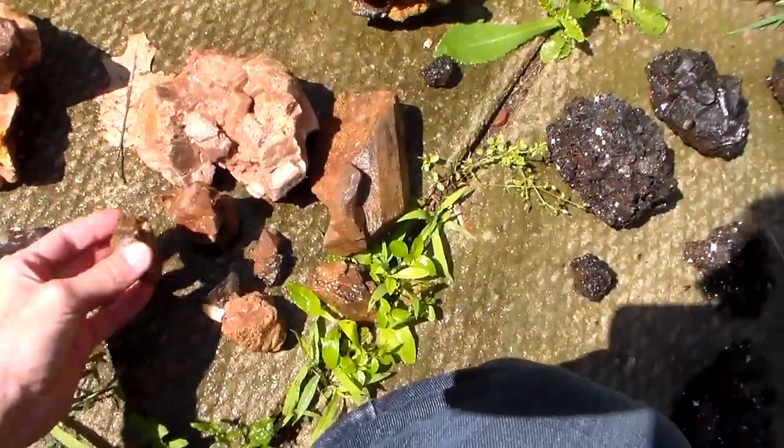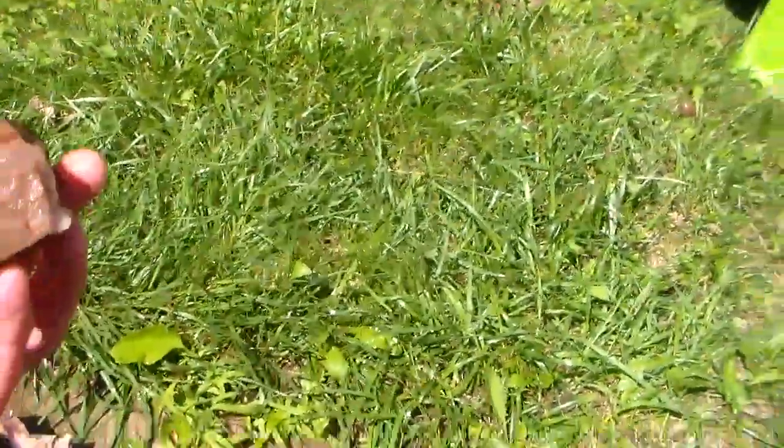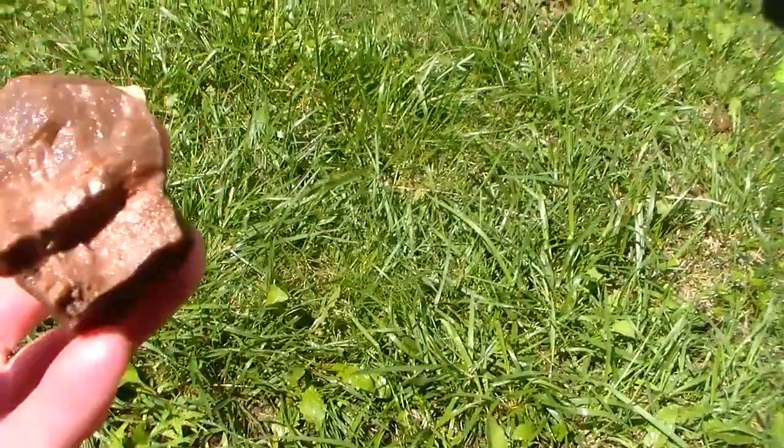So I hope I'm going to be able to try and catch it. It's out in the sun here today instead of indoors like I did the last one. And we'll see if we can get it.